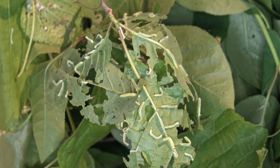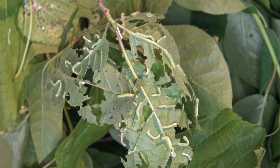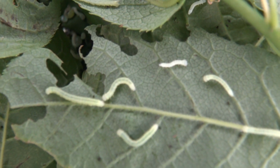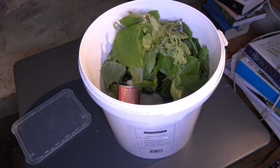Look at our precious little worms. Okay, they don't look beautiful yet, but I guarantee you they will be eventually. They seem to prefer the cherry over all the other plants I gave them, so good. And now I cover the bucket.